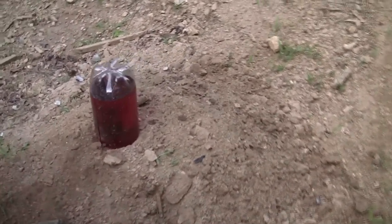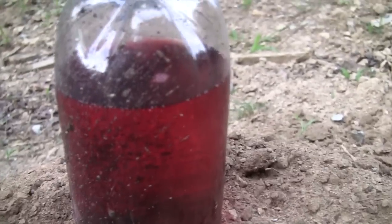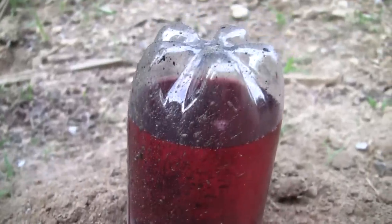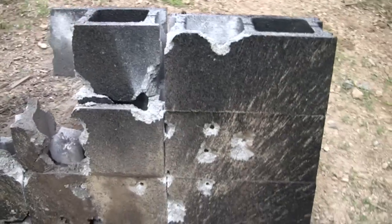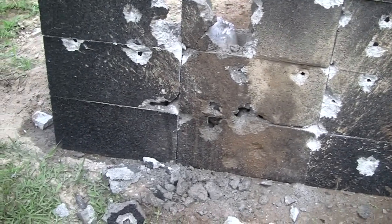I'm not sure how many hits versus the 7.62 we got, but yeah, I don't think any of these went all the way through it. It's probably on the second or third hit that started chewing up through there. It looks like most of my hits were probably in this area. Obviously, hey, what a brilliant mind I have. Y'all couldn't have figured that one out, could you? But let me walk in front of the camera.